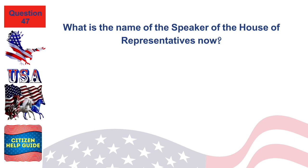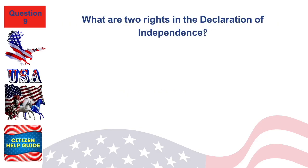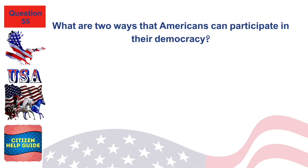What is the name of the Speaker of the House of Representatives now? Mike Johnson. What are two rights in the Declaration of Independence? Life, liberty. What are two ways that Americans can participate in their democracy? Vote. Join a political party.